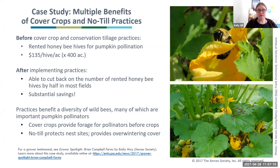And so here's the before and after from that. Before, they were using cover crops and conservation tillage practices. They brought in bees, even though they were likely having populations of wild bees, bumblebees and squash bees and others that are really important pumpkin pollinators. Their practices weren't conducive to the life cycle and the conservation of those species. So they were renting honeybee hives at about $135 an acre. So one hive per acre times 400 acres. If you do the math there, you can see that's a pretty substantial cost for pollination.